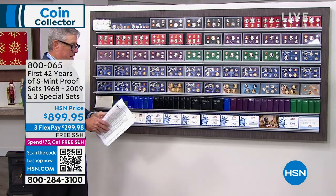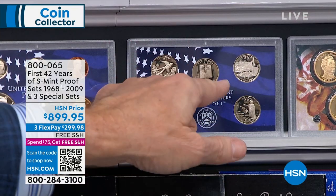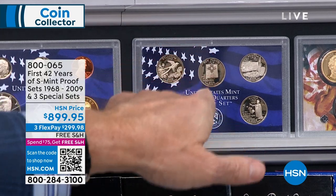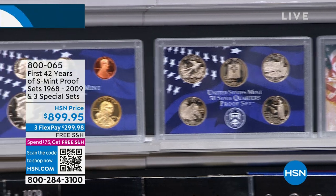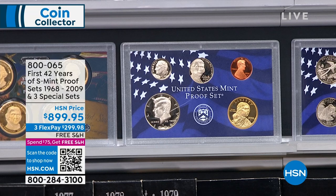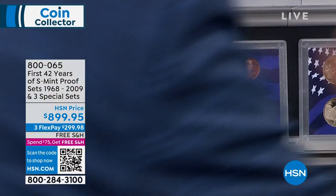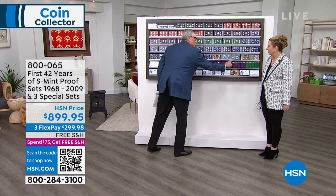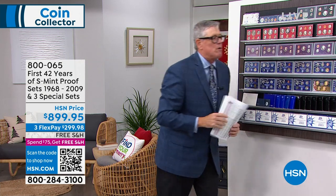If you go to the 2008s, now we get absolutely crazy. The 2008 quarters are $20 a piece. That's $100 right there. Oh my. The Kennedy half dollar in that is $46.50. Coin by coin, the 2008 is $250. So the last two years, 2008 and 2009, $425. Remember, you're paying $20 a set. So when I say buying like a coin dealer, coin by coin, we're almost $3,000.